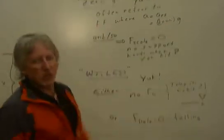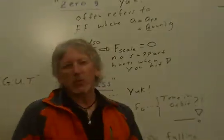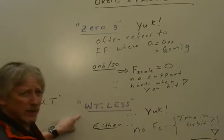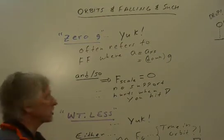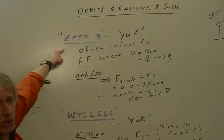But people talk about G forces. We'll get into that with circular motion. And it's not really what they mean. People talk about 0G and weightlessness. So we often talk about orbiting. If you're orbiting in the International Space Station or something, or you're falling, people talk about the state of 0G.